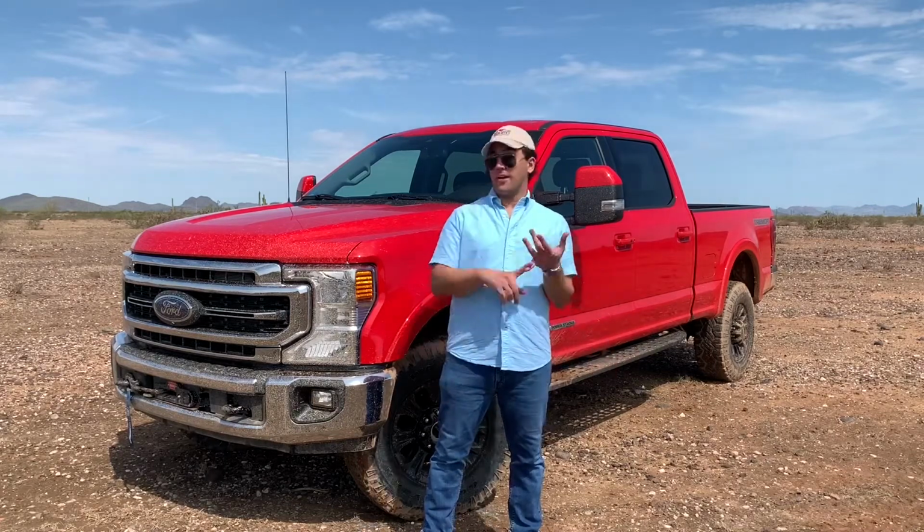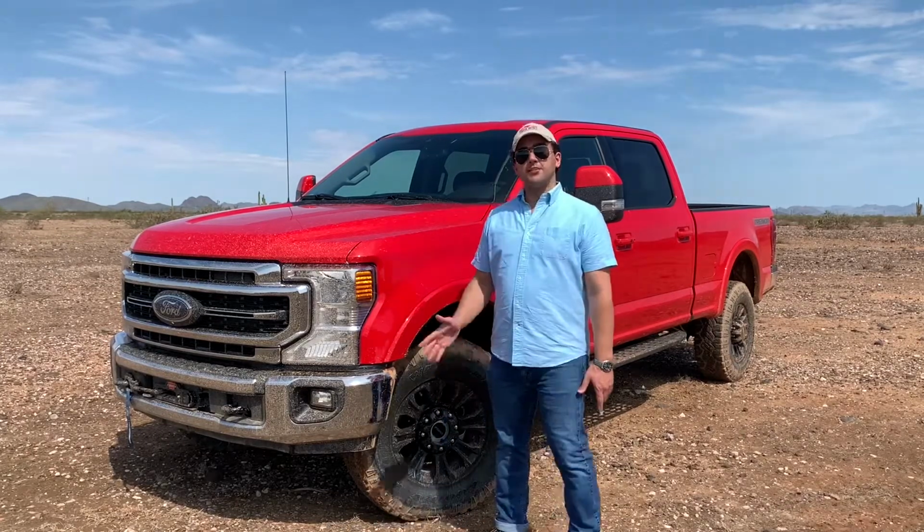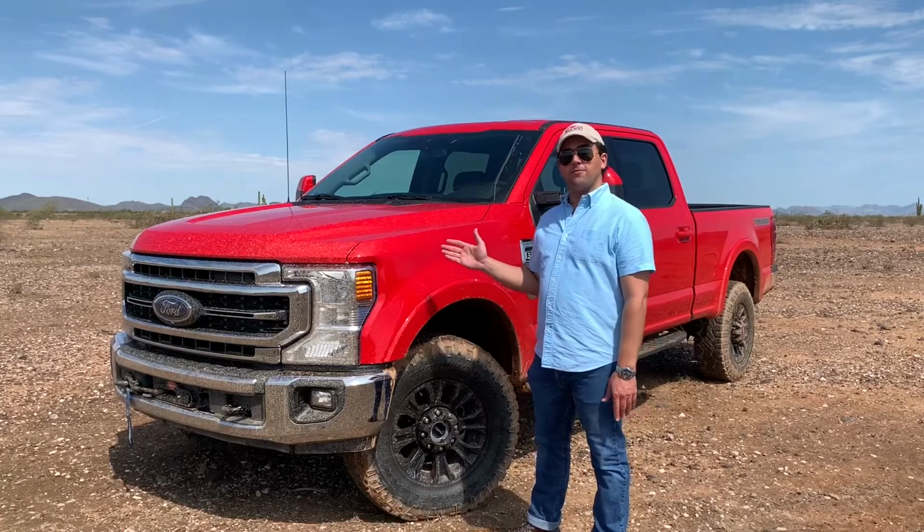So there will be trucks like this, there will be SUVs, there will be crossovers, and of course, there will be cars. This week, I'm testing out the 2021 Ford F-250 Lariat Tremor.